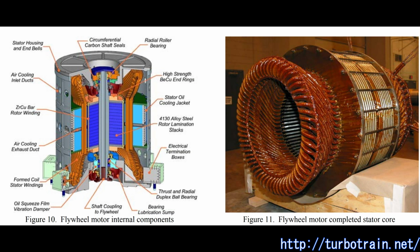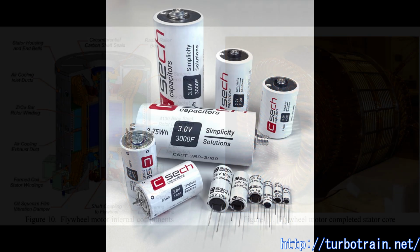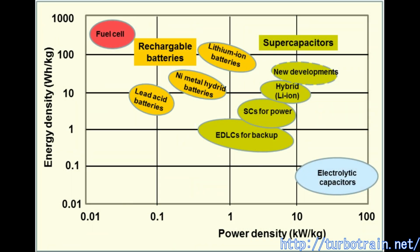While flywheels and supercapacitors do not suffer from these issues as severely, it is challenging to achieve the same capacity for an equivalent weight compared to lithium-ion batteries, rendering them impractical for railway vehicles.